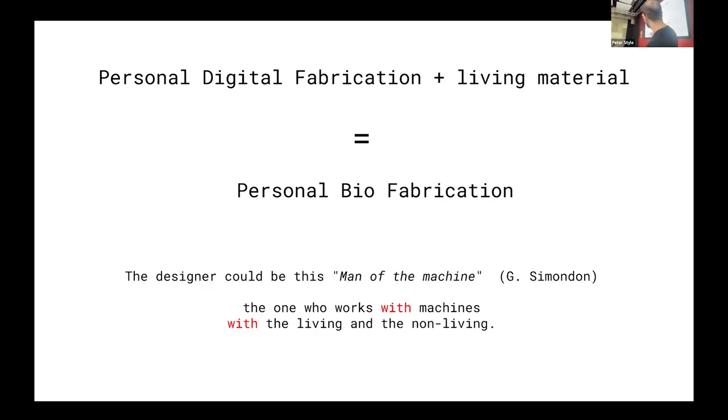There is this sentence from Gilbert Simondon, because I'm a huge reader of Gilbert Simondon. The designer could be this man of machines, the one who works with machines, and I add the living and the non-living, because actually Simondon didn't live in the same epoch. So the morphogenesis framework is composed of four steps which use making to question the artifact status. I'm really interested in the artifact, because using digital machines to make these things creates a kind of object.